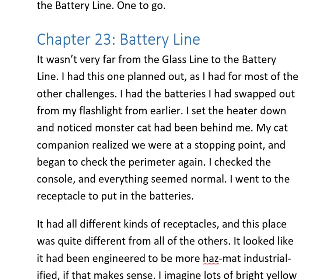Chapter 23. Battery line. It wasn't very far from the glass line to the battery line. I had this one planned out as I had for most of the other challenges. I had the batteries I had swapped up from my flashlight from earlier. I set the heater down and noticed Monster Cat had been behind me. My cat companion realized we were at a stopping point and began to check the perimeter again. I checked the console and everything seemed to be normal.